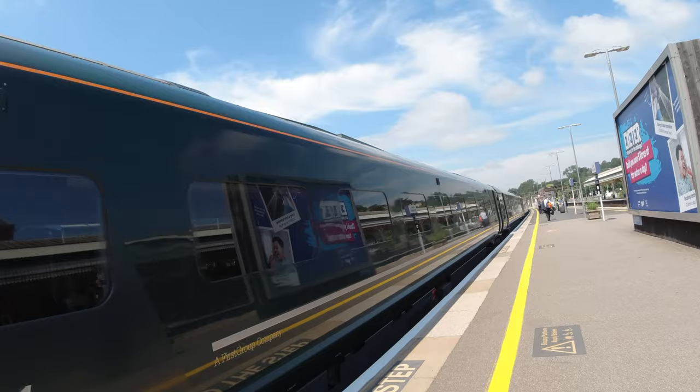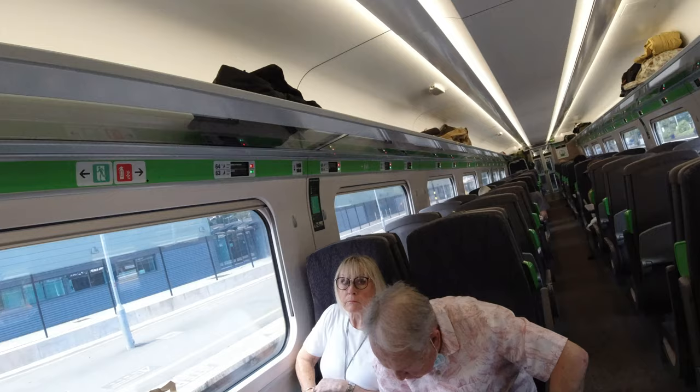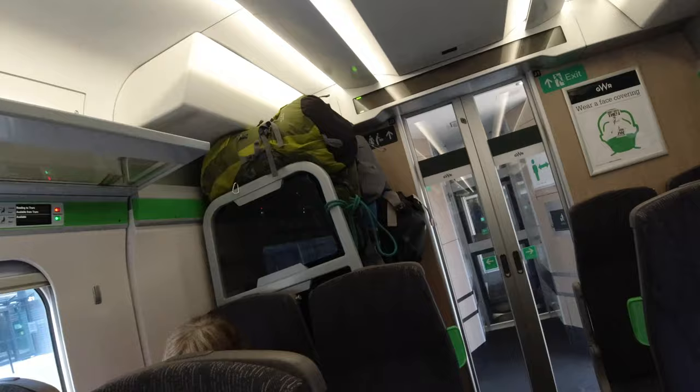So as you can see, a class 802 was my ride down to Penzance today, 802-109. I boarded the train on coach H, just to take a quick walk through standard class to show you what it was like. My impression of this area was a good mix of table and airline style seating, but a bit of a plasticky feel to it, but decent enough. Luggage storage was good on the overhead racks and at the end of the carriage, which looked like it was certainly needed on this trip anyway.